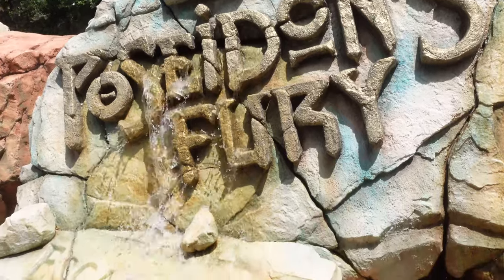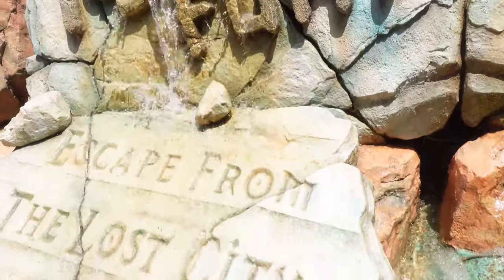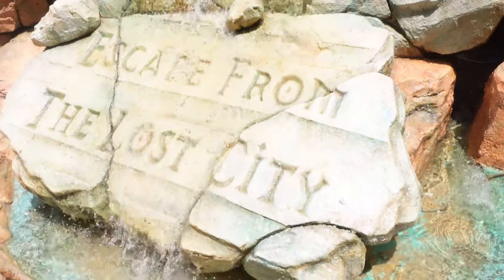But hello everyone, we're in the park today because today is May 9th. Today is the closing day of Poseidon's Fury, and I wanted to come out and visit the attraction one last time before it closed, talk about the Lost Continent, just offer my thoughts, my opinions, and show you guys Poseidon's Fury because this attraction is closing today.